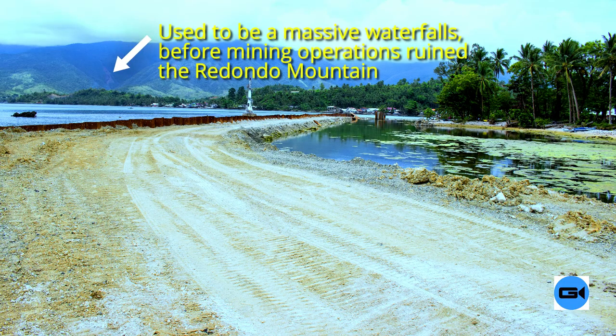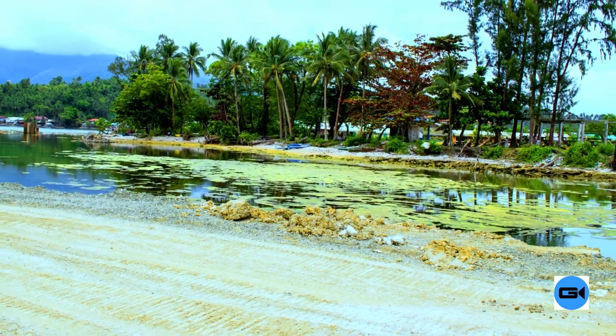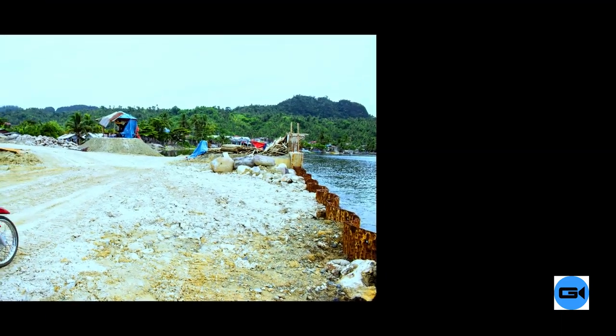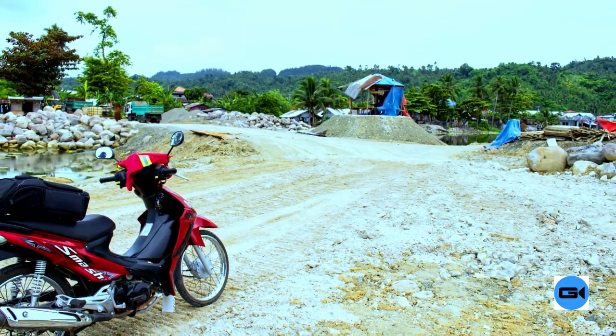Brown spot on the mountain used to be a beautiful massive waterfalls, before mining companies ruined the Redondo Mountain. Our next stop will be at the Esperanza Spring Resort, Linao, located in Barangay Esperanza.